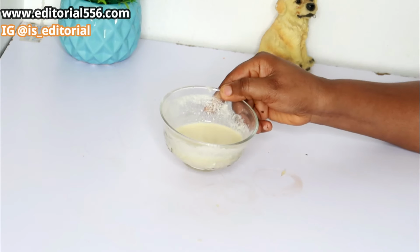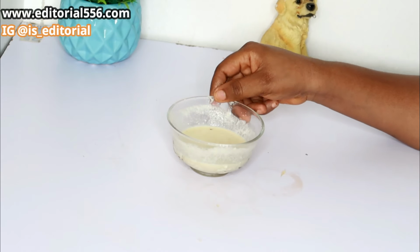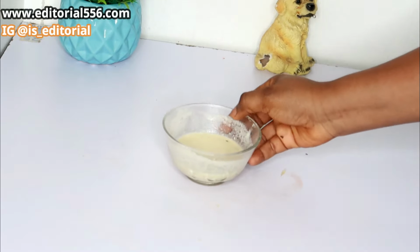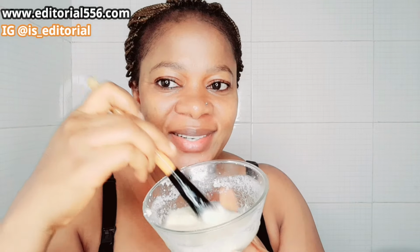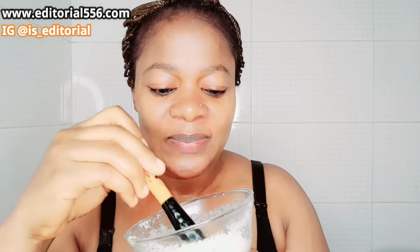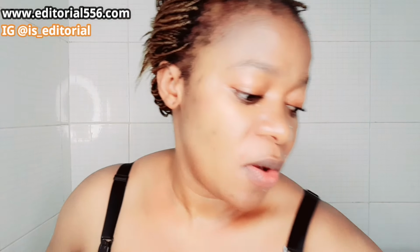So yeah, let's go and apply it onto the skin. Alright, so you see me applying it, and then you're gonna see how this is going to transform my skin. Keep on watching. Okay you guys, so this powerful remedy is one great remedy that you are definitely gonna be loving. Okay, it is as white as my teeth. It's so good. I'm mixing it up because I stayed for some while before coming to apply this.